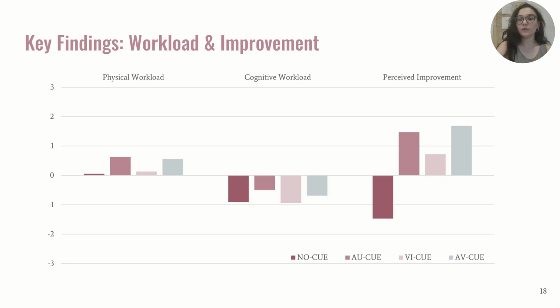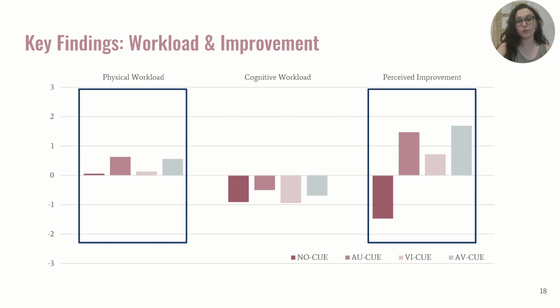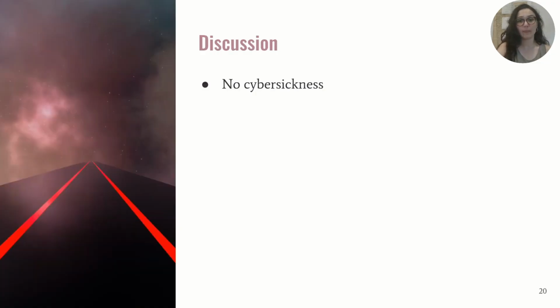Adding cues did not lead to significantly higher cognitive workload, but audio cueing led to higher physical workload compared to no cueing. Participants experienced a lower perceived improvement in no cueing compared to all conditions that featured cues. However, only bimodal cueing led to significantly higher pose accuracy compared to not receiving any cues. Our findings show that players did not experience notable and increased cybersickness symptoms.